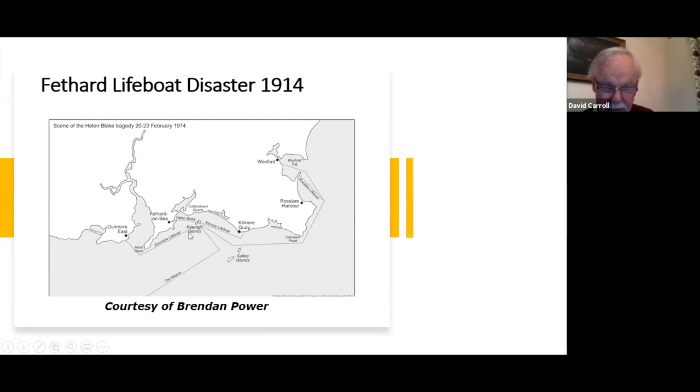And the Rosslare lifeboat came from what was then Rosslare Fort, which no longer is in existence. And it got a tow from the Wexford tug under Captain Busher, towed them around to Kirok. And the sister lifeboat from Kilmore Quay came as well. But on the Saturday and the Sunday, they couldn't get close enough to effect a rescue. So it wasn't until Monday that they managed to get them off the island. It was a wonderful rescue.